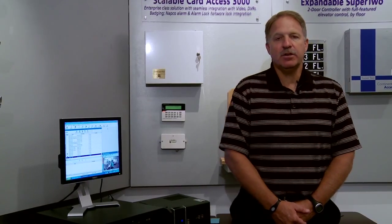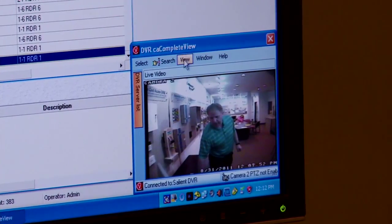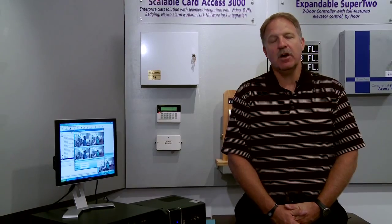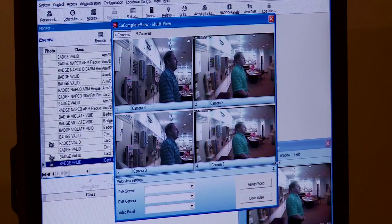With the NVR DVR integration, I can look at multiple cameras at the same time as an operator. I can click on my multiple view window and look at 4 to 9 different cameras at one time. Thusly, the operator can see different camera shots in different areas, depending on how many NVR DVRs are on the system.